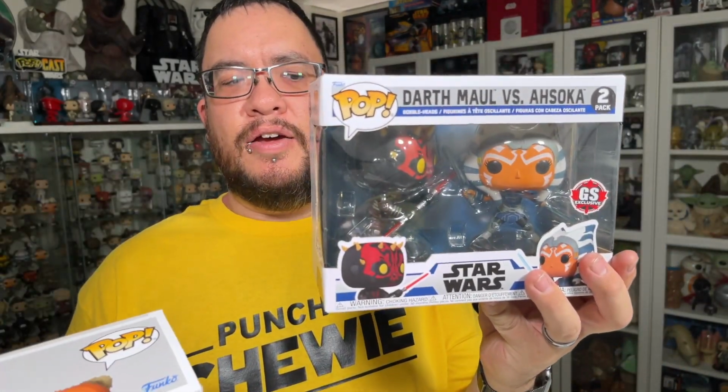So the next couple items I picked up just a couple weeks ago, back on July 20th, because I wanted to go to the mall and pick up the SDCC shared exclusive Funko Pop. So I was able to find one. I got the Wicket with the slingshot from Sunrise Records here in Canada. And then I stopped by my GameStop the same day, and I picked up the Darth Maul and Ahsoka 2-pack from GameStop.